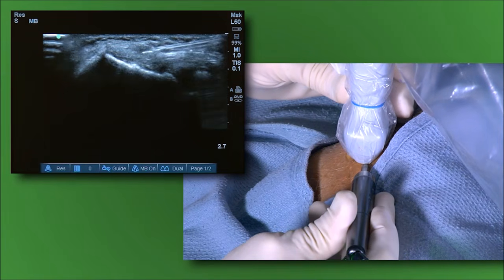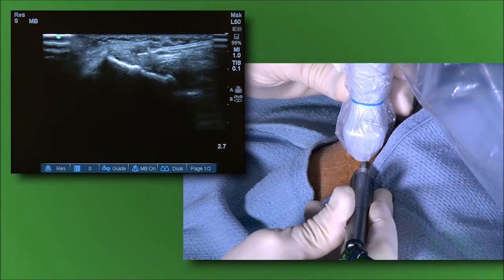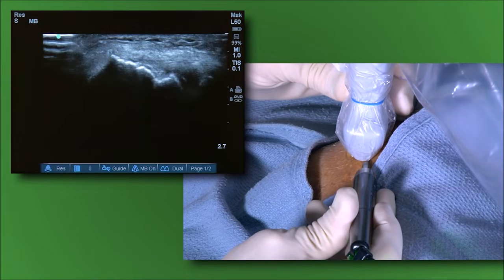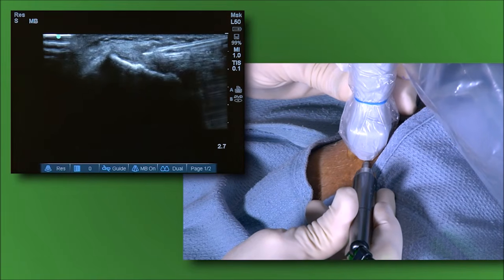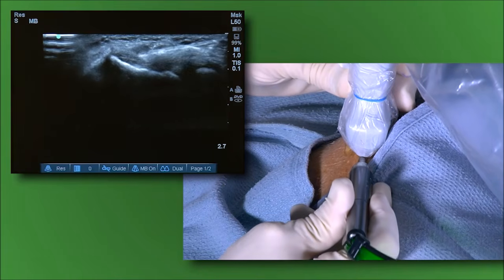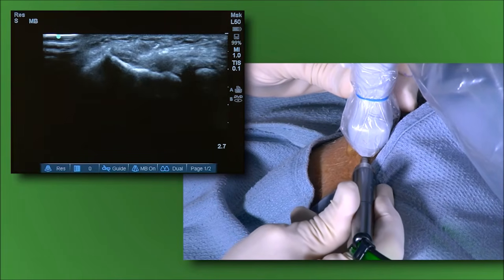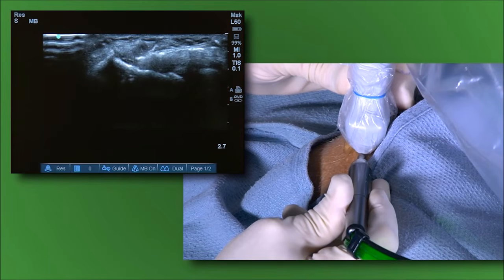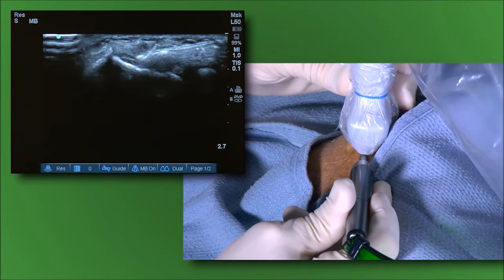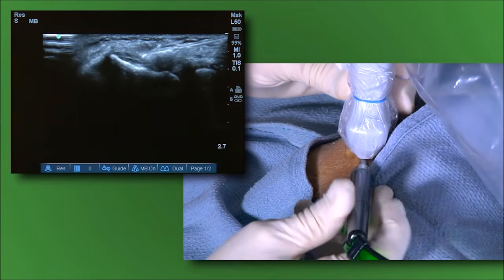You can see the orientation is exactly proper. Ordinarily, in a lateral epicondyle treatment, the duration of the treatment is generally around 45 seconds. In this instance, we're right exactly in the site of the lesion. That's exactly where we would hope to be. You can see it's right at the base of the enthesophyte.